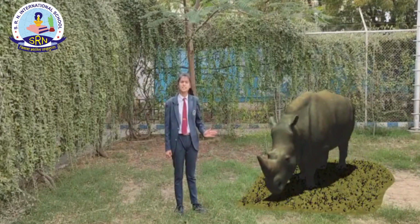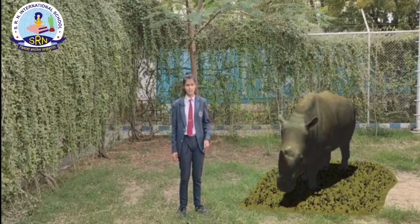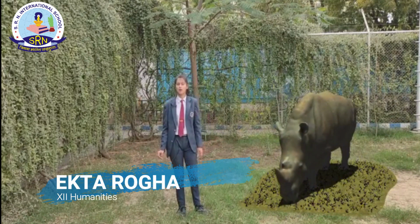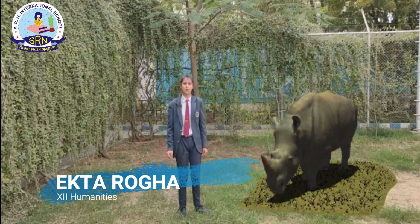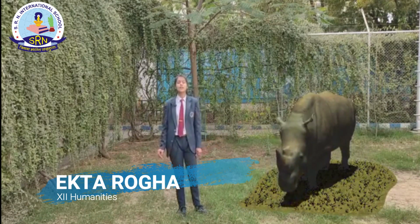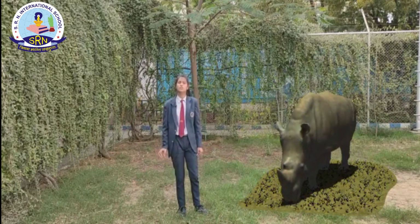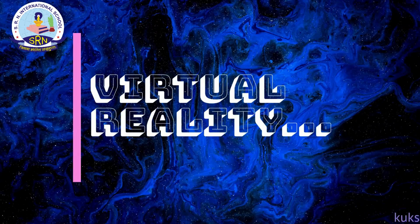This is a rhinoceros. Their horn is made up of the same stuff as our fingernails. The Javan and the Indian one-horned rhino have only one horn, while all other species have 2 horns. The white rhinos' horn grows up to 7 cm every year, while the record is 150 cm long.